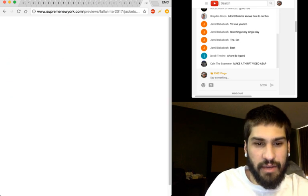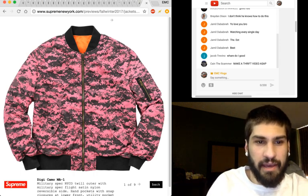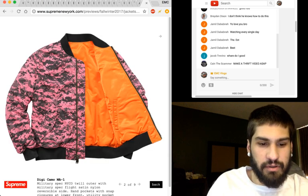What we got next? We got this digi camo, which we've seen a lot before, but with the pink, the regular style bomber with the orange inner lining. It looks like it is reversible. Yeah, it is reversible with the orange.